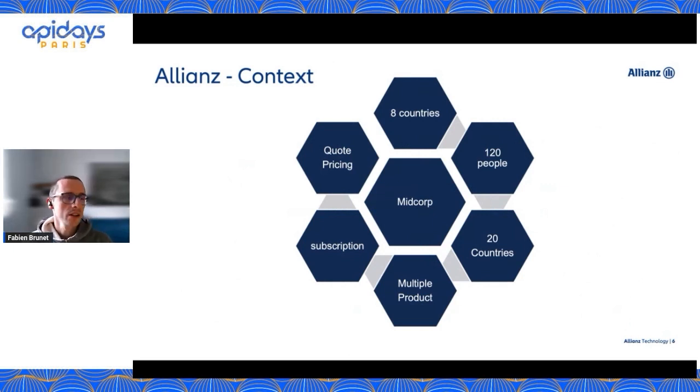For example, I work in a team of 8 countries. I work on the mid-corp project, a project to insure middle-sized companies. In this project we are going to make assets. We are going to create a new website for many countries. We target 20 countries in 2 years. Right now we have more or less 3.